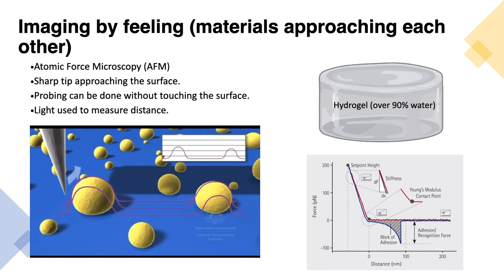This method gives a high resolution image of how the surface structure looks and how the stiffness looks. The brighter parts are very stiff parts and the darker parts are softer. So you can image properties of something. You don't have to image how something looks.